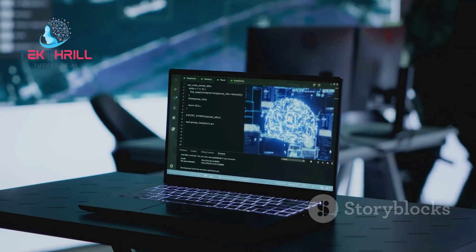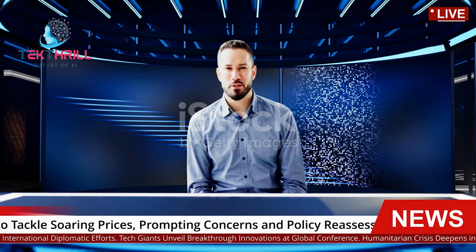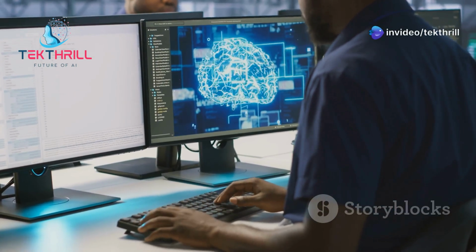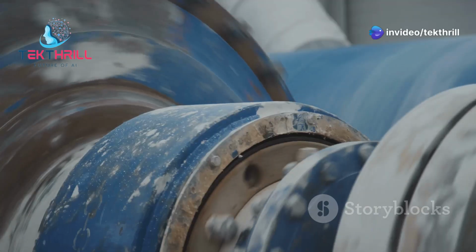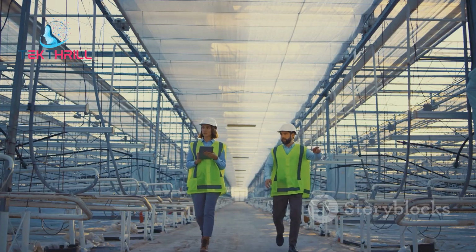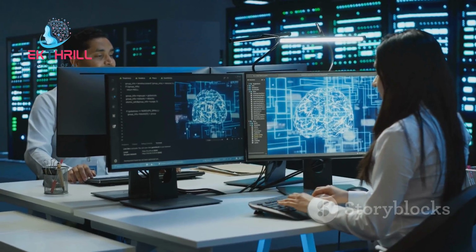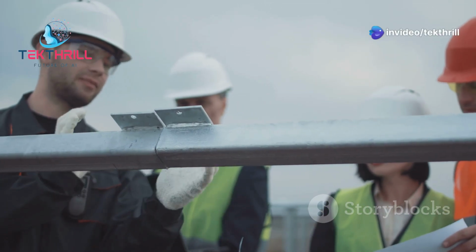AI is rapidly changing the world. It is also revolutionizing the field of metal fatigue prevention. AI algorithms can analyze vast amounts of data. They can detect patterns that humans might miss. In the context of fatigue prevention, AI can analyze data from sensors. These sensors are placed on structures. They can also analyze data from images and simulations. This helps AI identify early signs of fatigue.